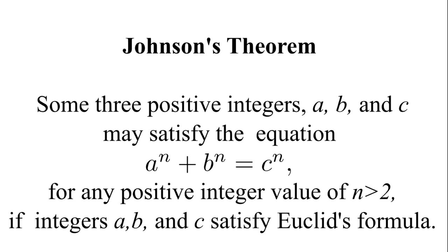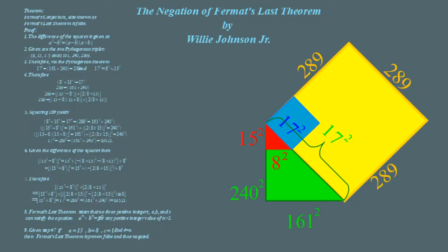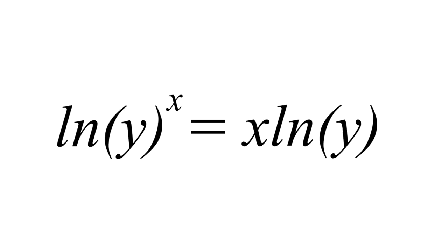I prove the negation by providing an exquisitely simple margin proof based upon the fact that a quaternion is a natural log and as such must obey all the rules pertaining to exponents of natural logs, specifically the natural log rule of exponents, where the natural log of y to the x is equal to x times the natural log of y.